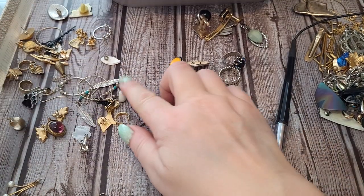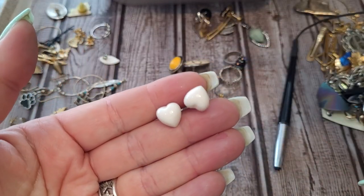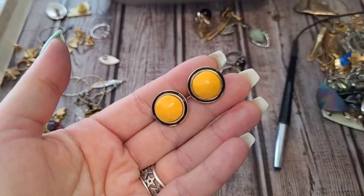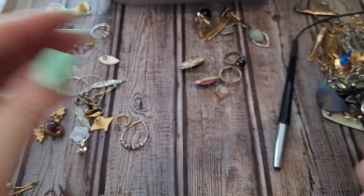What else we have here? Post earrings, white puffy plastic hearts. Okay, let's see if I find now, it's easier to find pairs. Two post earrings with yellow plastic cabochon and black enamel around, no maker.